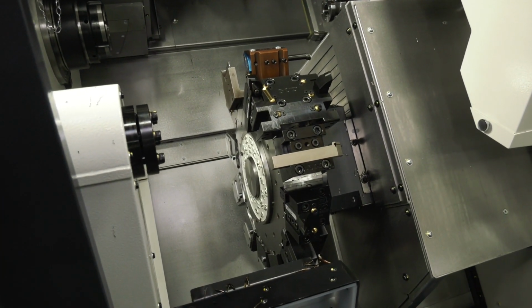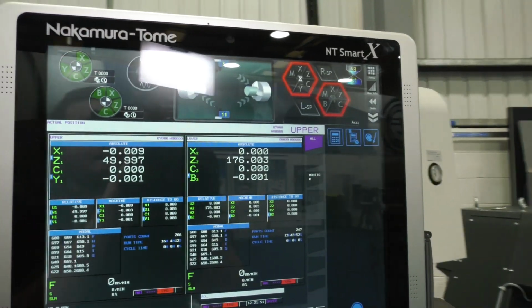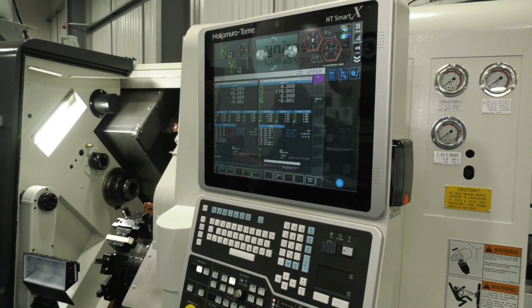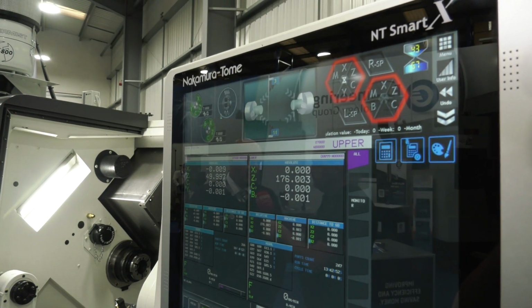Also, the machine comes with the new Nakamura NT Smart X control. How good is that NT Smart? Because it looks quite snazzy. Is it a good powerful system? Very good, yeah, very, very powerful. Obviously, it's Fanuc based behind that, but a lot of the customers that are currently using the machine all love that control, and it's really opened a lot of doors for us.